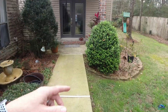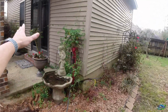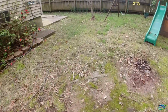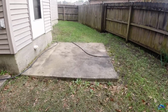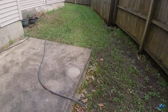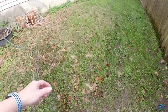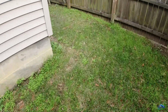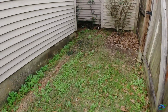All these windows, and then we're gonna spray. I am gonna spray this little section here. I'm gonna hit this flat work, and this section looks soggy, muddy, nasty. Must have a leak over here or something. Oh yeah, and then I hit this. Let's see if I can get through here.